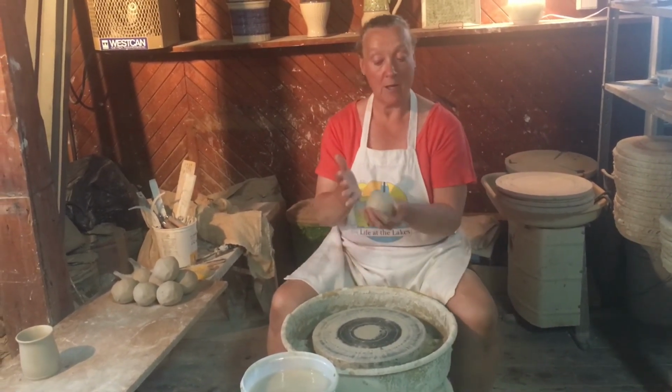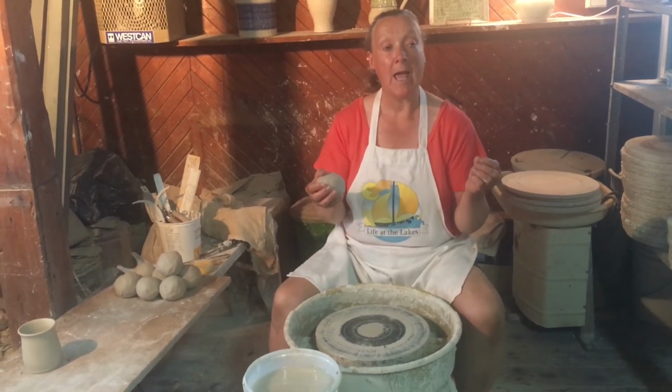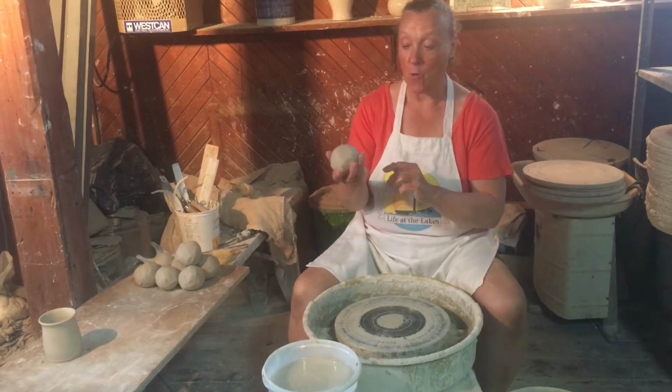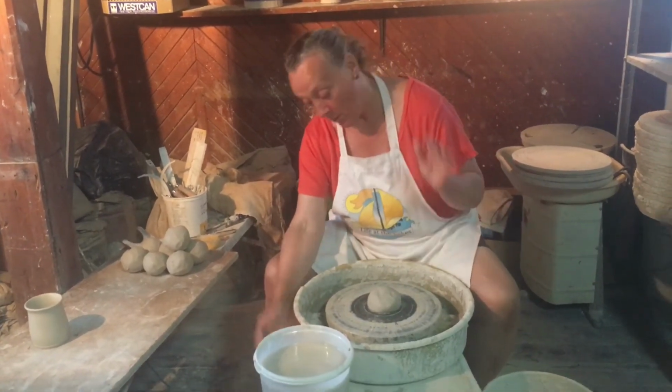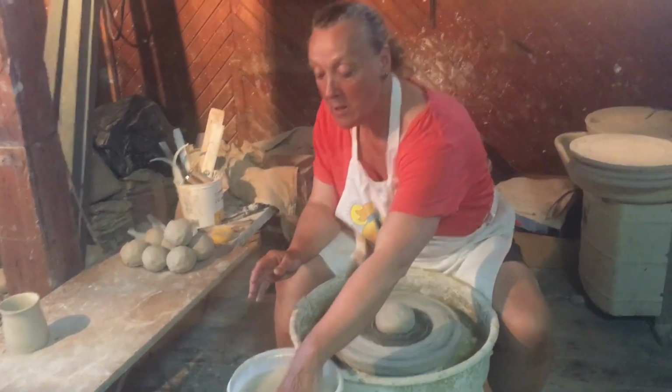So I just cut them. My clay comes bagged, and I cut them in sort of square cubes, but I round off the corners and make a ball. So I'm going to throw the clay down. I want it to stick on the wheel head. And I'm going to turn my wheel on.